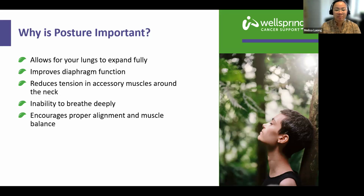So that's what we call in the physiotherapy world upper cross syndrome, where the muscles in the back are really weak and the muscles in the front become really tight. So when we're looking at it from a treatment perspective, we have to work on strengthening the muscles in the back, which I'll show you all a couple exercises to help with that. And then also we need to stretch the muscles in the front as well.